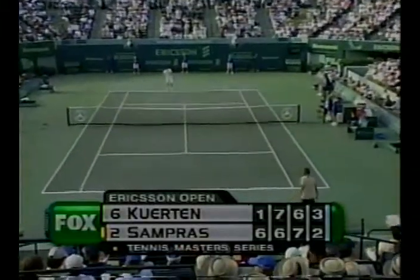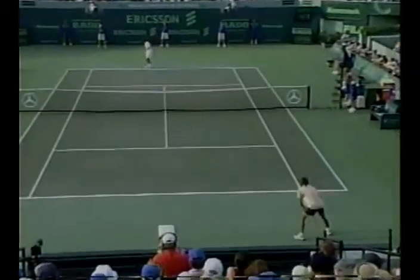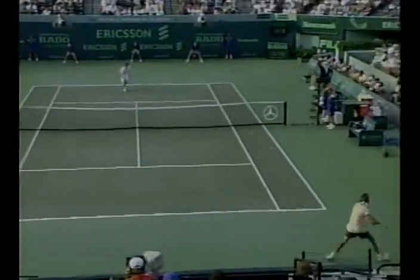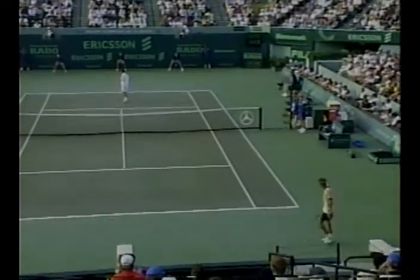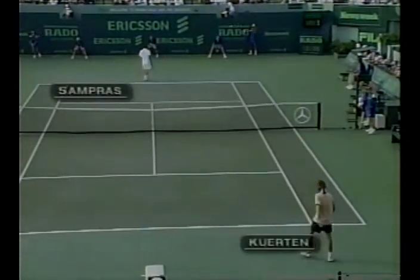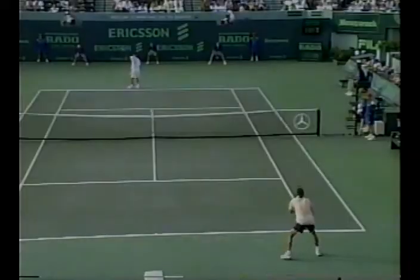Back at the Ericsson. Kuerten up 3-2 in the fourth on serve, but down 2-1 to Pete Sampras serving now. Sampras showing some signs of fatigue between these two games. And he knows that with that 2-1 advantage, it's obviously in his interest to suck it up and try and finish it off here in the fourth.